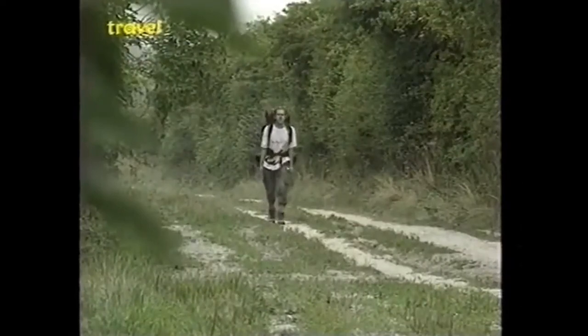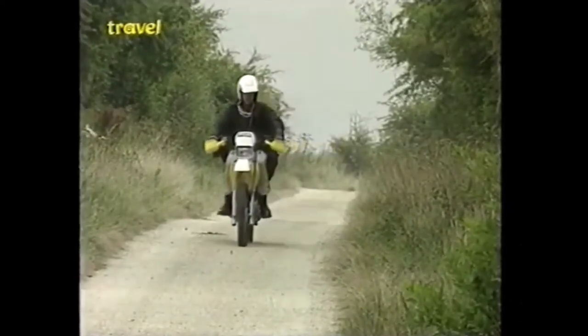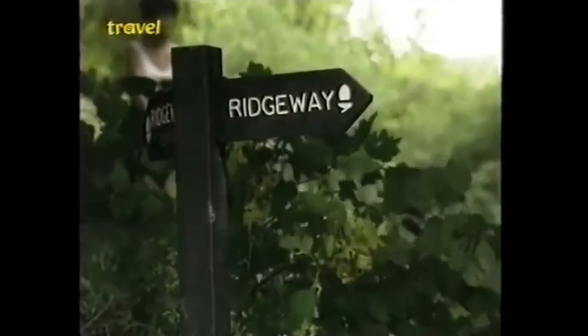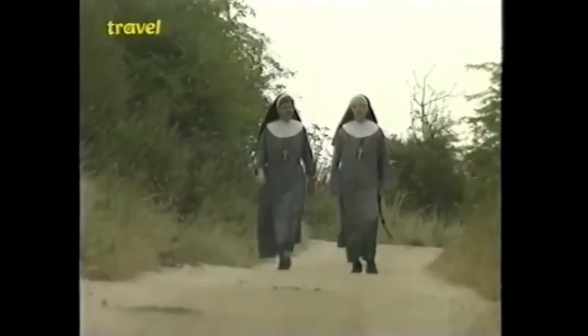Probably safer walking. The Ridgeway is what's called a green road. Much of it's open to motor vehicles, but you're not welcome unless you follow a strict code of conduct concerning low speeds, riding in small groups, keeping off it when it's wet and the like. It means you don't damage what you've come to enjoy, and you don't annoy other users.